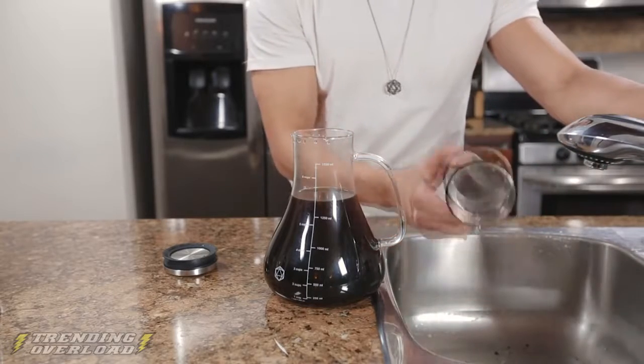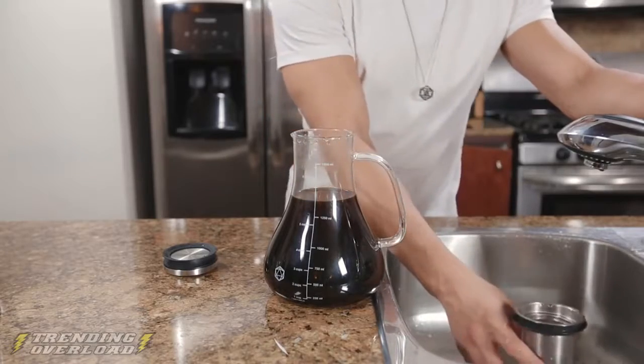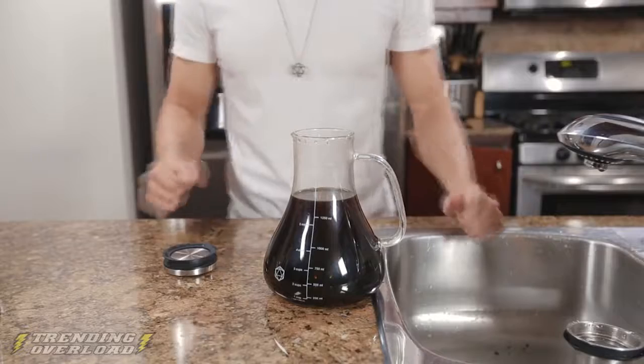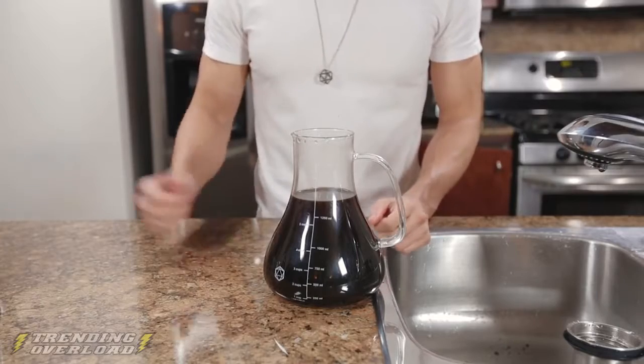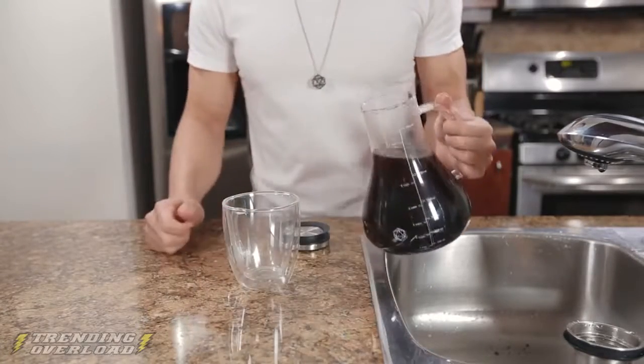And that's it. You can see that I've gotten rid of most of the grounds from the micron filter. The other thing you can do with your micron filter is you can pop it in the dishwasher and it's top shelf dishwasher safe. So, getting back to the Arctic, the last thing you want to do is pour your coffee right into your favorite mug.